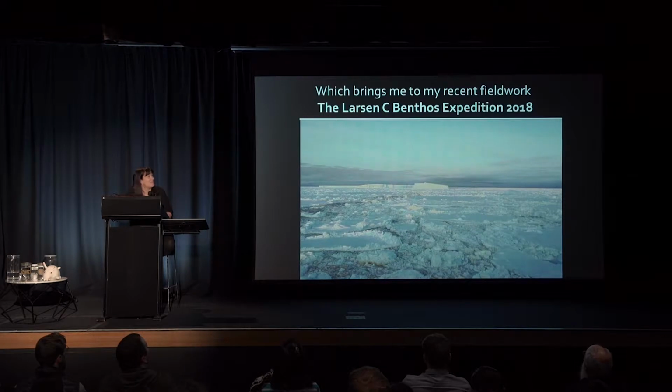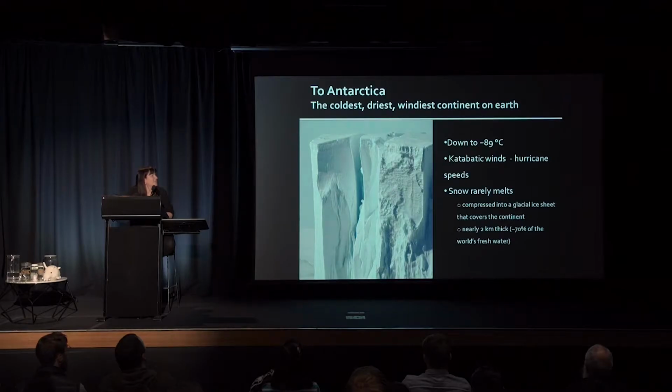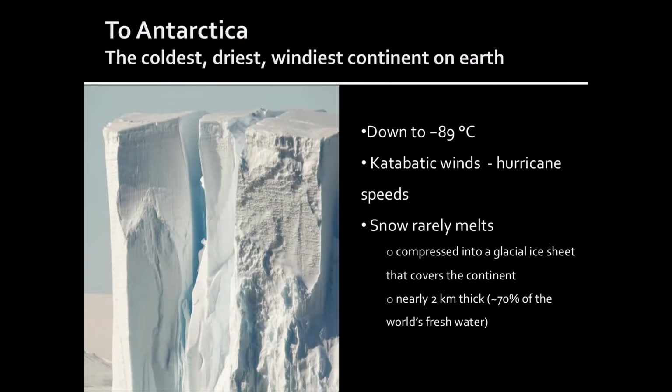So this time, my recent field work to the Larsen C in Antarctica. As a bit of an overview for those of you who don't know much about Antarctica, it is the coldest, driest, windiest continent on Earth. I'm talking about that it can get down to -89, which is absolutely freezing. Luckily, we didn't get that.